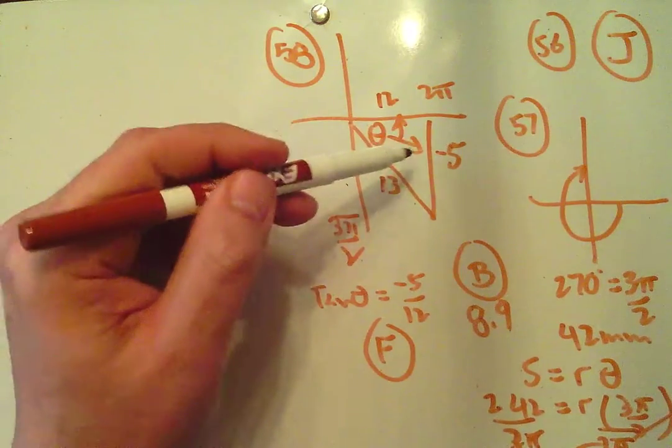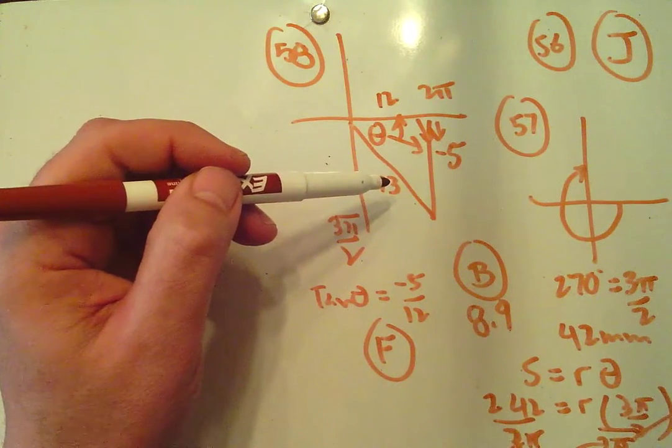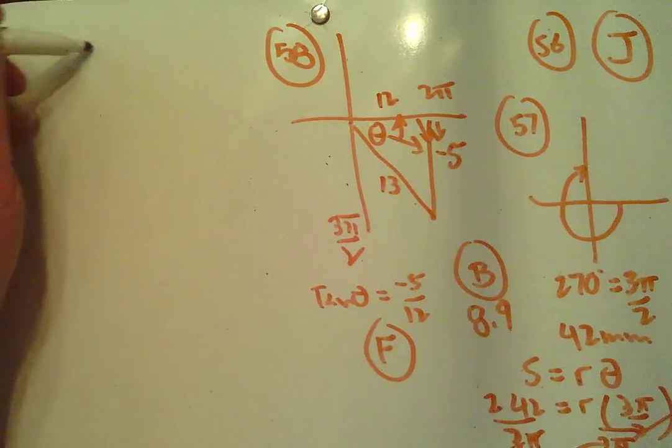Okay, remember we're in the fourth quadrant, and this has to be negative. If not, I'm not going to find the right answer here. Okay, 59.